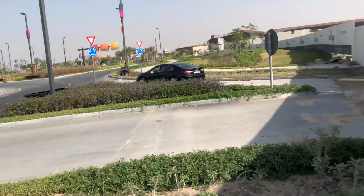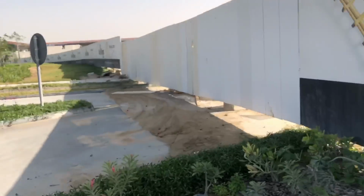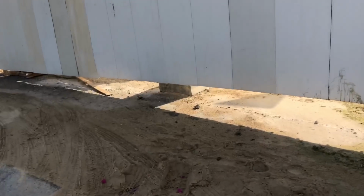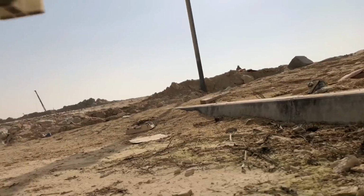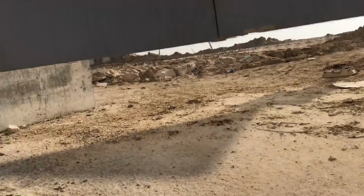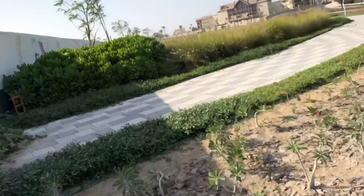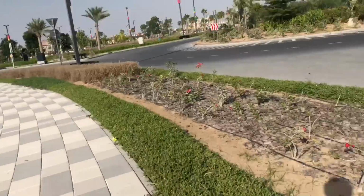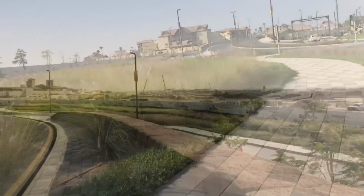Didn't see that, but probably some stuff. Yeah, there's a little gap underneath here, so I can poke the camera underneath and see what we've got going on here. So that is Six Flags Dubai. I'm just going to go now, just in case I get told off. But very exciting stuff. That will be the entrance, and as I'm sure you saw right there, work is coming on very well. I'll go to a different location now.